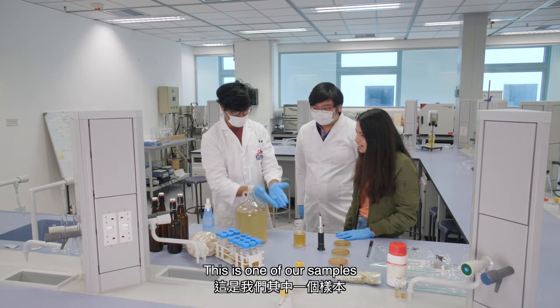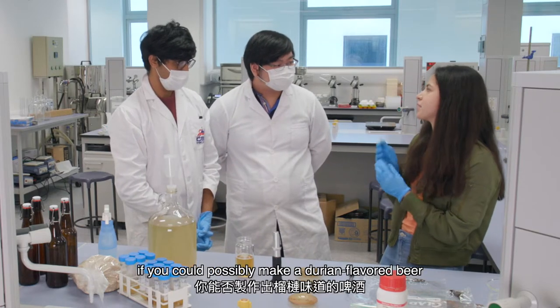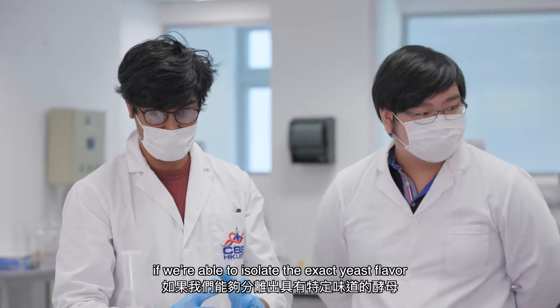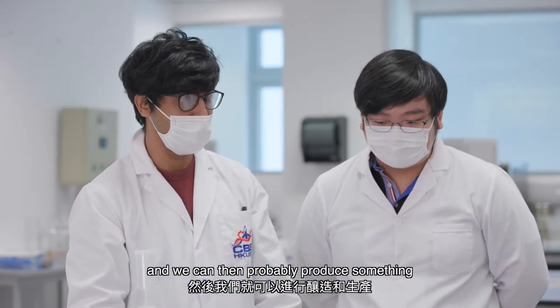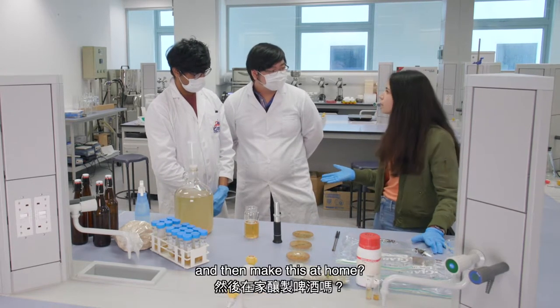Yeah, this is one of our samples. You know, I'm a big durian lover. I was wondering if you could possibly make a durian-flavored beer. Yeah, you know, that is definitely possible. We are able to isolate the exact yeast flavor that gives the durian taste, and we can then probably produce something. If this process is that easy, could I just dig up some soil near my house and then make this at home?